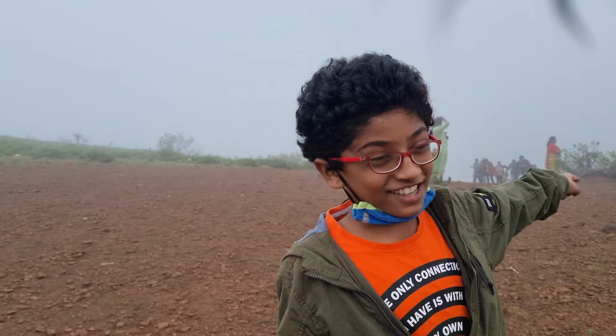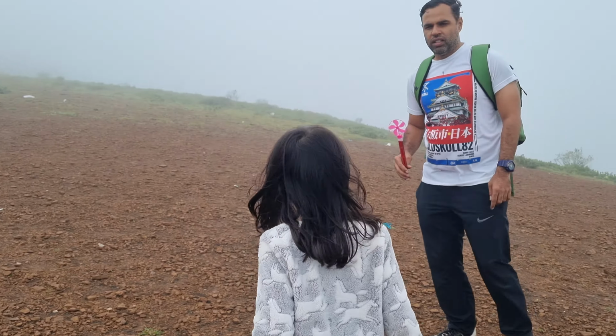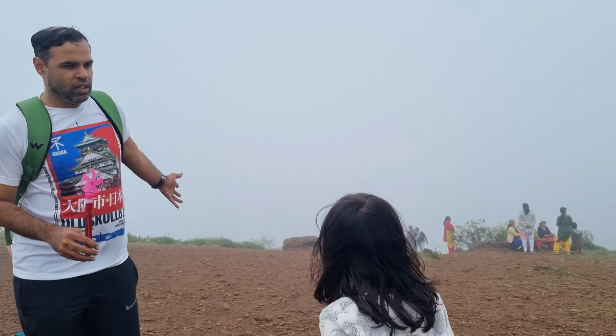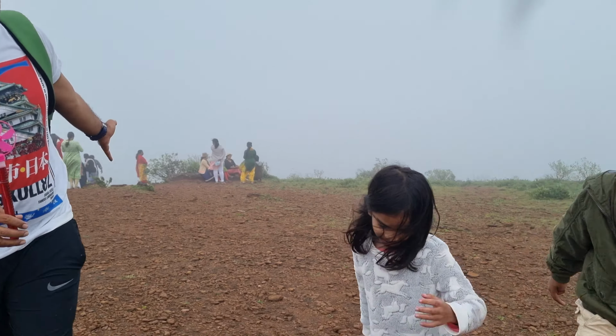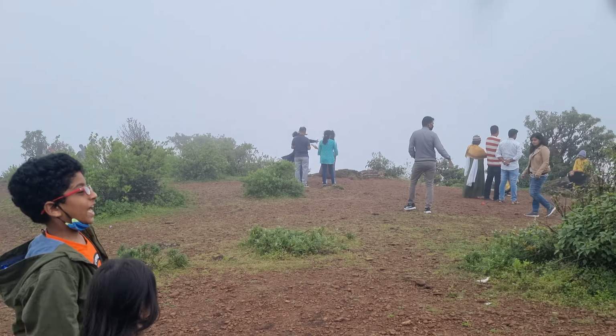It's only white. Into which direction, Ravi? Everything is missing. There. That is the car. Where's the car? Can you see the car? No. We were just able to see it there, right? Now we can't. It's lost in the mist. Can we slide?